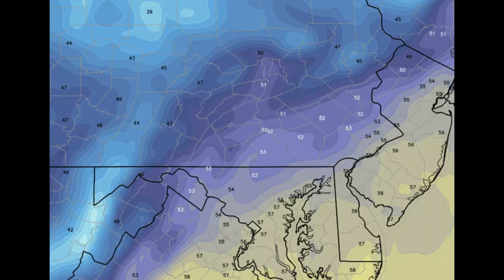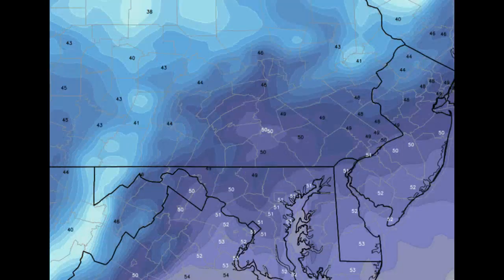Here's a look at temperatures for highs that we're expecting on Saturday. Many 40s up in the northern parts, but lower 50s in our central areas, mid 50s as we head down to the southeastern areas. Of course, that is not the peak of the cold weather. We go into Sunday and it's even colder yet.